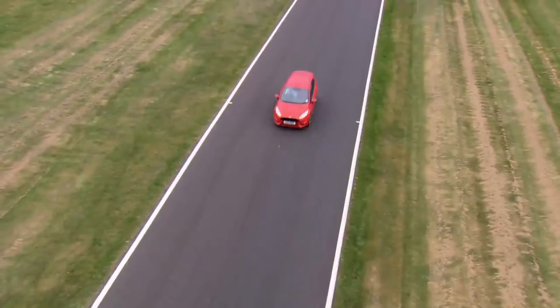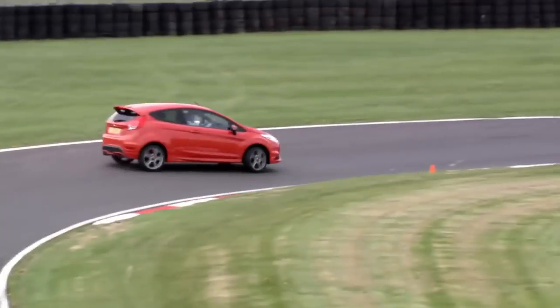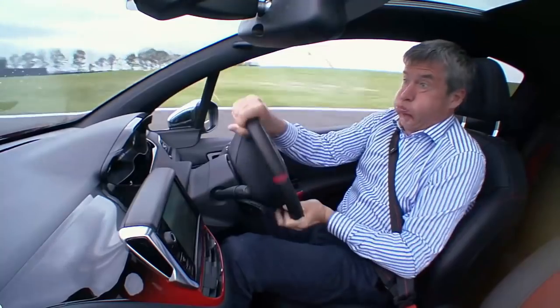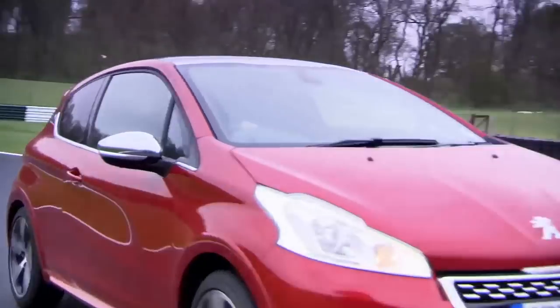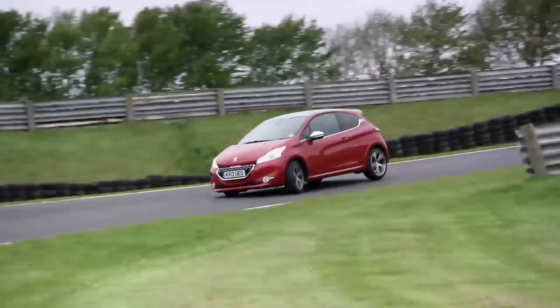In our grand finale, we're both going to drive each car with very different aims. My job is to see which is the most fun when you drive it like a hooligan. Whereas I'm adopting a neat and tidy approach to see which is the quickest against the clock. We'll start in the Peugeot. Will it be fun, fun, fun? Will it be?